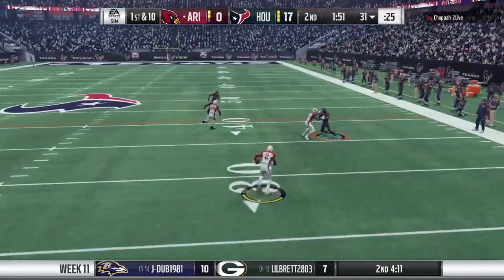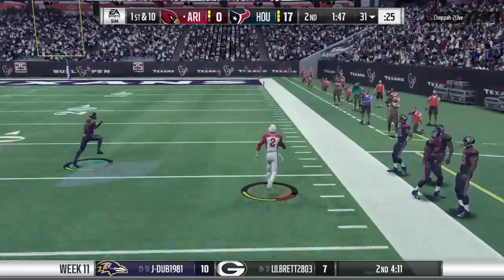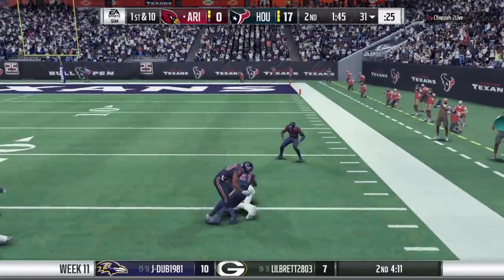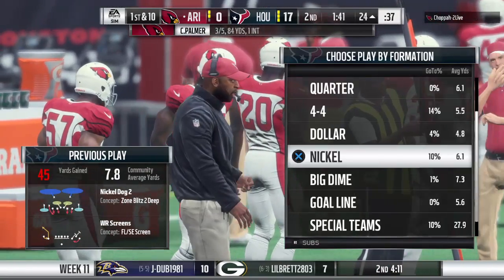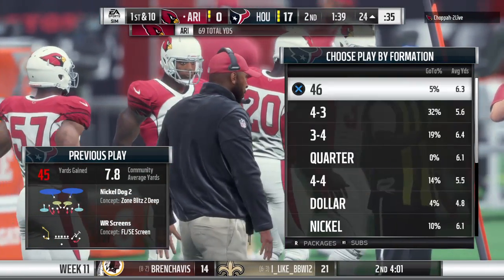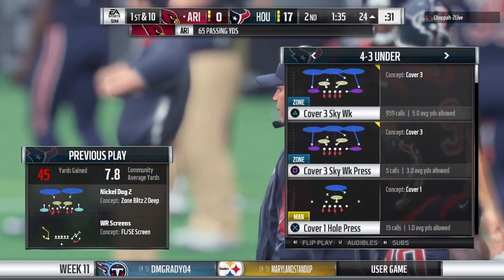Trying to shake off the interception from the last drive. He'll look to throw. And all the way down to the 24-yard line. A big play there on the catch and run. 45 yards.